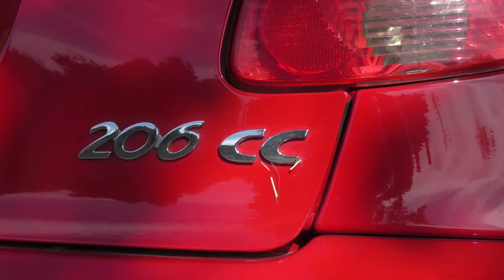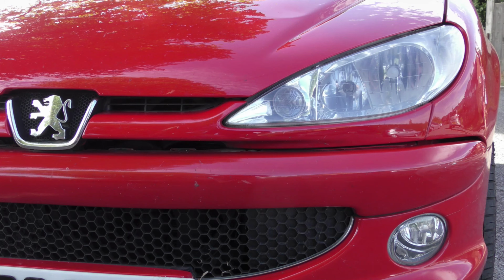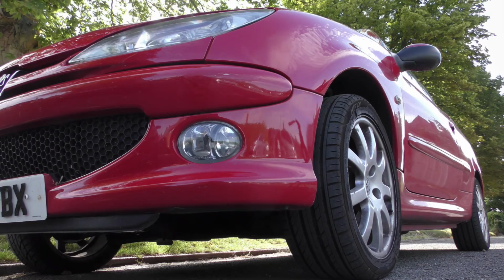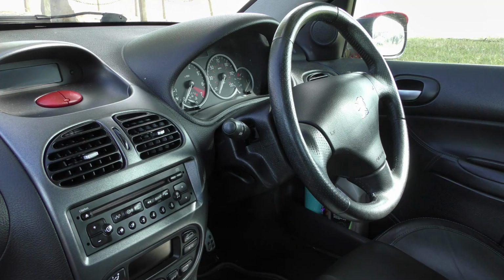With the roof up, handling-wise, it's pretty good. I mean, it's based on the 206 GTI chassis, which is a good start anyway. Obviously, when you cut the roof off a car, it does make it a little bit different, and the characteristics do handle differently. But it's fun. With the roof up, it's fun in the bends. It doesn't have the GTI's power, but it does feel positive, and you don't feel a wave of terror wash over you whenever you enter a bend.